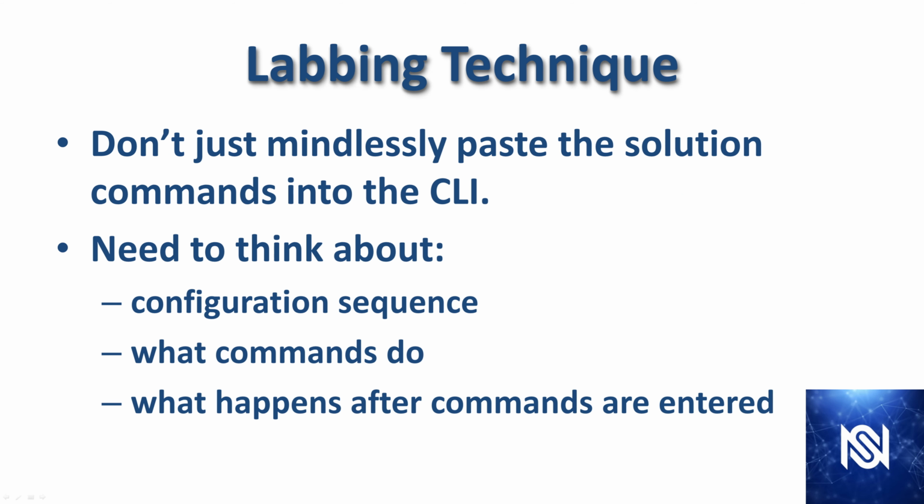And then when it comes to doing the labs, you really have to guard against just mindlessly pasting the solutions into the CLI. And this is something that's really easy to get into, because if you have the lab requirements and then the lab solutions, you can just pull up the lab solutions and do just that. What I would recommend that you do is force yourself to at least think about what needs to be done in order to complete this lab. Be able to specify all the steps out of your mind rather than just using the solution.